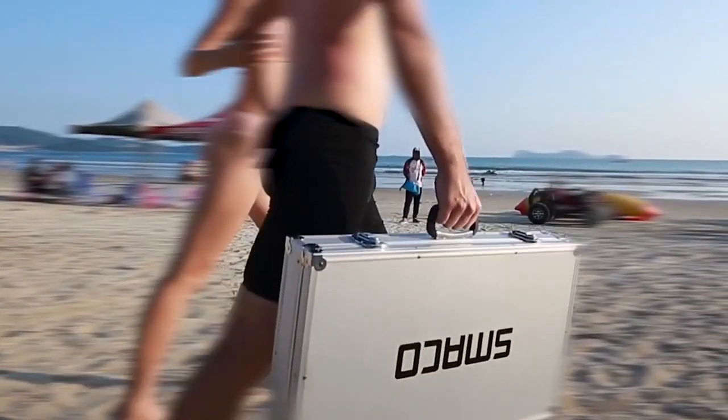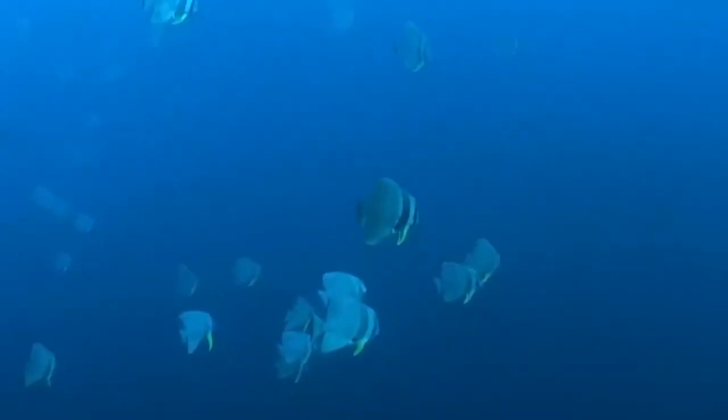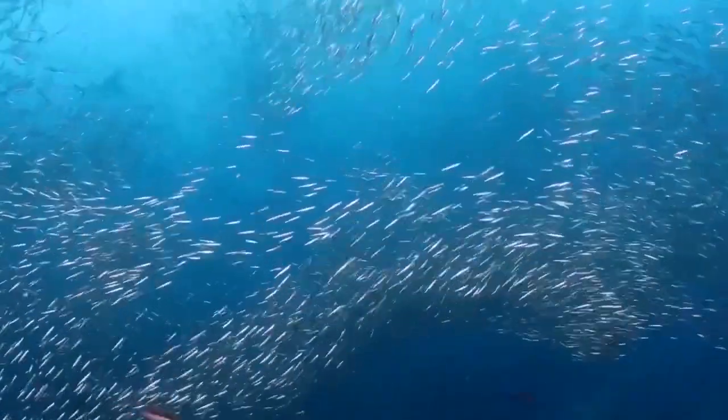You can also split the regulator and tank body and put them in the portable case, then you can take them on a plane to go diving in any place. The scuba tank's inflation interface is 8 millimeters, and the work pressure is 3,000 pounds per square inch, or 200 bar, or 20 megapascal. It has 3 inflate ways: scuba adapter, electric pump, and high pressure hand pump.